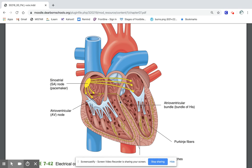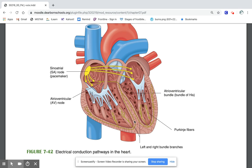and that's going to go into the septum, which separates the left and right sides of the heart, and then it's going to branch off into the left and right bundle branches, and that's going to come down to the apex of the heart, which is the point down here. It's going to come down to the apex, and then it's going to send all these individual fibers out called Purkinje fibers, and that is what stimulates each and every individual cardiac cell to contract. So the atria tend to contract together, and then the ventricles will then contract together.